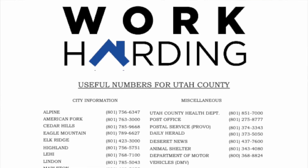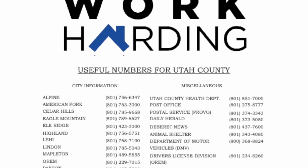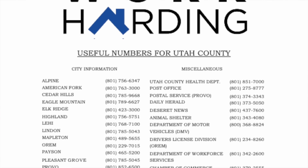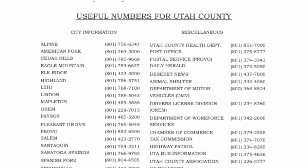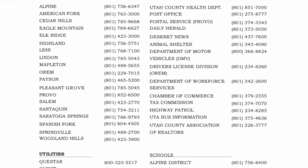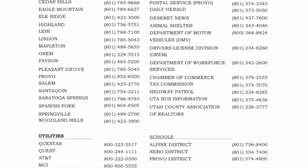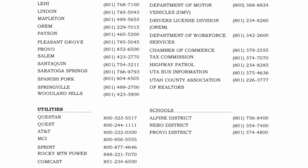Lastly, I want to show you a list of numbers, and this is for Utah County, which is where I do a lot of business at. And so I wanted to share this with you. You can see here there's useful numbers for Utah County, right? So you got basically all the different cities here in Utah County that you can call, get information on depending on where you're at. Here's the utilities for the different companies, schools, and then other miscellaneous items here. Hopefully this is helpful. You can pause it so that you can write these down if you find your place and stuff like that. But again, hopefully this is important.